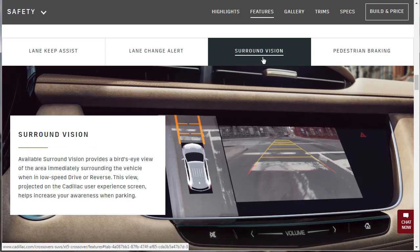Surround vision, what's this all about? It's an available system, another option. Provides a bird's eye view of the area immediately surrounding the vehicle when in low speed drive or reverse.